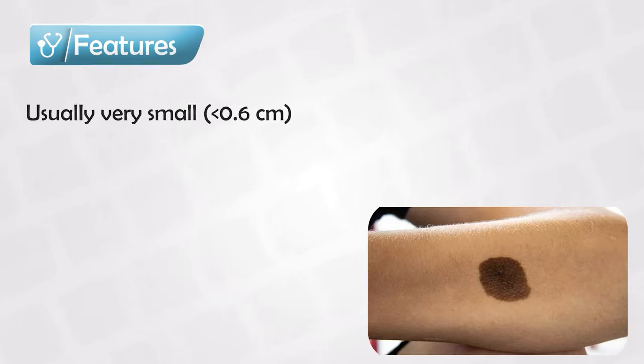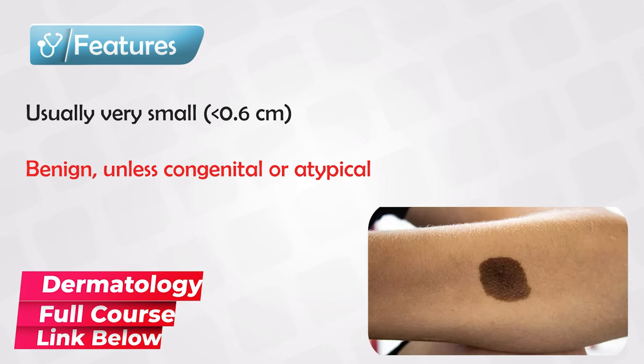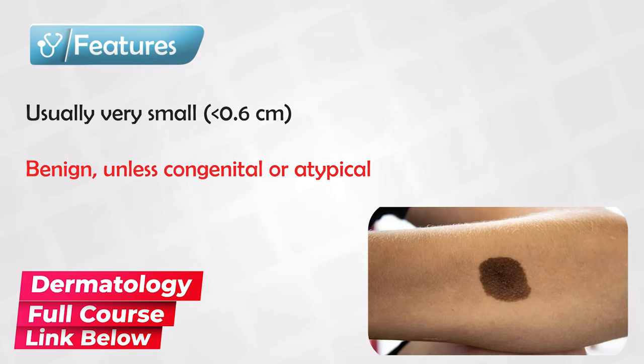Melanocytic nevi are known as the common mole. They are small brown or dark brown lesions that we see on our bodies. They tend to be 6 mm in size or less. They are usually benign, but they can be malignant or have some malignant potential in two cases: if they are congenital or if they are atypical in shape. But generally speaking, they are benign.